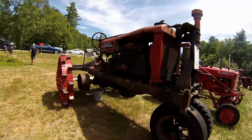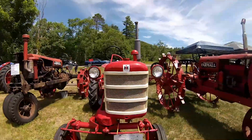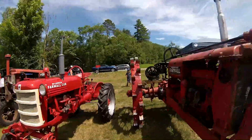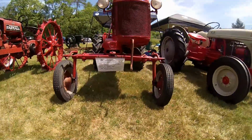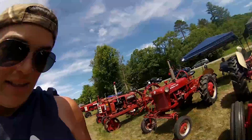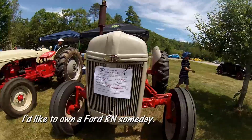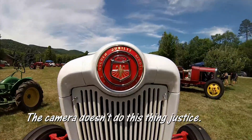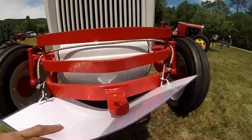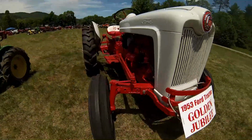1928 Farmall. Yep. The Farmall Cub. It looks like it just rolled off the floor. Another Cub. It says pre-restoration, but it looks beautiful to me. Here's another Cub. That one also looks like it just came off the floor. And another Cub. So gorgeous. God, it's beautiful. What? So this is a Golden Jubilee. It's a different one. Whose is this?